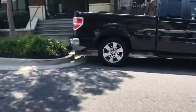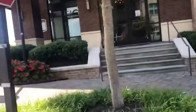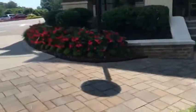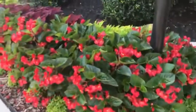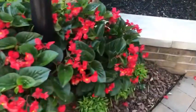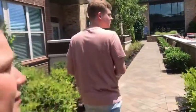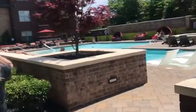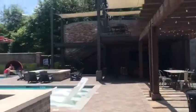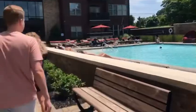So we're going inside, right? Yeah. We might have to go through the other one, but we're gonna try this one. I like these flowers, look. Wow, there's monster leaves. Cute. Aww. Look, Priscilla.